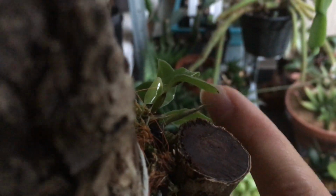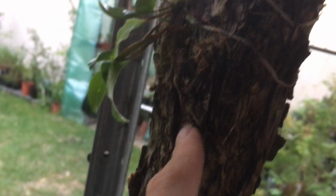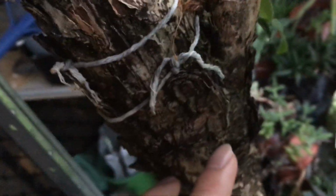Stuff up here doing well as usual. My little Dendrobium tetragonum that I've mounted, let's see if I can show you the new growth. It's produced another pseudobulb. I hope you can see that. That's a new shoot, and the roots are growing like crazy. You can see roots everywhere going down. No, that's not a root, sorry. The roots are here. It's a bit dark because I'm not facing the light, but there's roots everywhere.